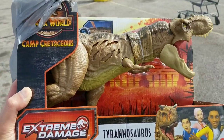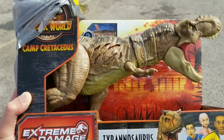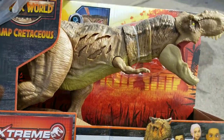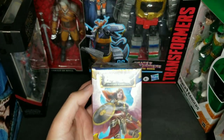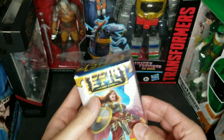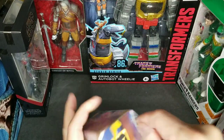This Jurassic World Tyrannosaurus Rex, and I got him for $19.97 plus tax. Really good. So, alright guys, this is the unboxing of the Epic card game. Same company that makes the Star Realms card game I posted a while back.